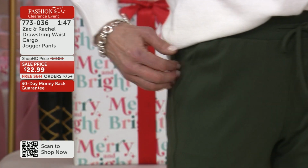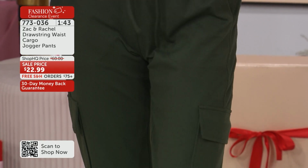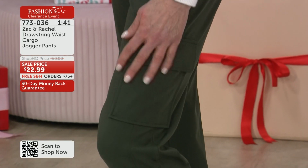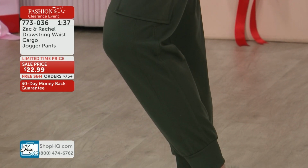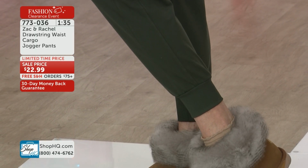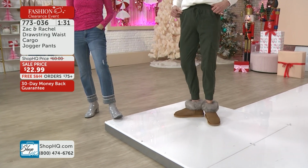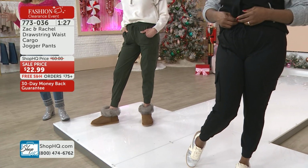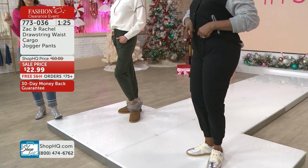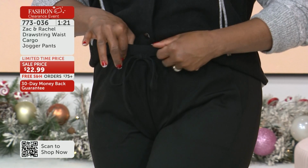And again, Zach and Rachel is a brand we get to bring a little bit more limited. But what I've noticed about them, the quality is incredible. You can really see the 50+ years of experience they have in the garment industry. But I also love the fact that they play into the jogger, the casual, but then you see these beautiful sweaters and blouses that they bring in. They really know what we want to wear as women. Yes, they do. They sure do. And to do it at this price point is outstanding.